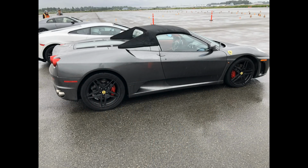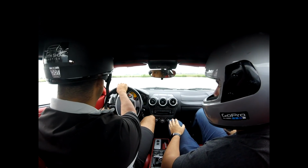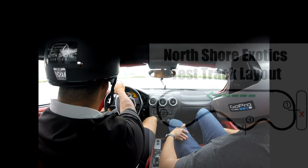So I took out this beautiful machine, the Ferrari F430. It has a V8 engine and pumping out somewhere north of 400 horsepower, mid-engined, and just a tremendous track car.